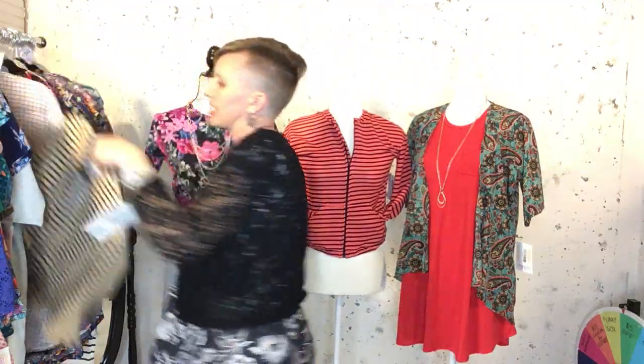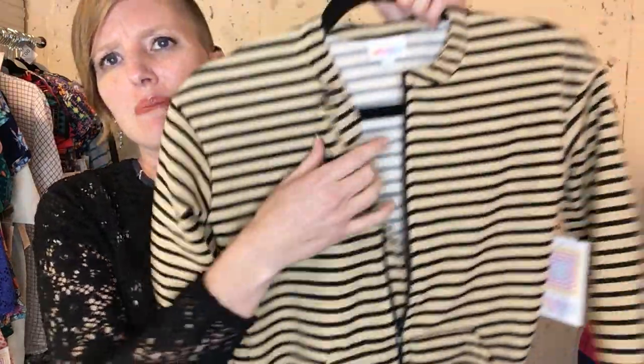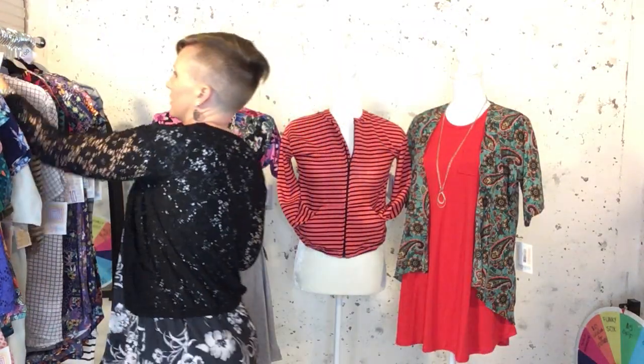So here is one on a hanger. Show you the details. The lace, it's a little harder to see it on. So this is the pockets. Zip up, super cute style top in the sleeves. I also have one in the middle mannequin here on the back.